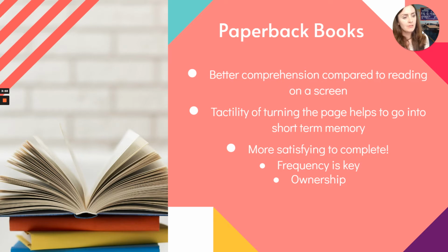There is something about the tactility of turning the page that helps go into our short-term memory. Maybe that's just the way that we've been programmed as humans, but something about turning the pages helps to aid that comprehension as well. Paperback books are also more satisfying to complete. I'm not sure about you, but when I see that I've got a couple of 100 pages left and I've read 300 already, it's really satisfying. It's really exciting, and it's a great motivator for both adults and children alike.